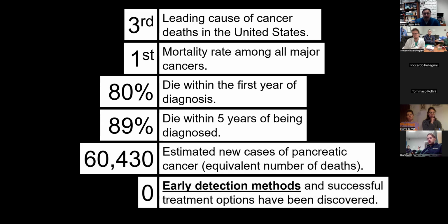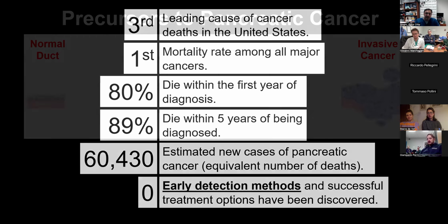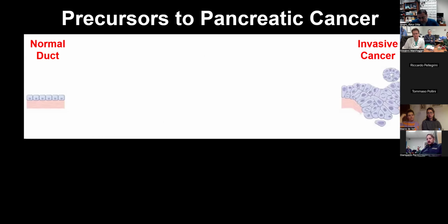And sadly, I would say that if I were to tell you a few years ago, we had 0 early detection methodologies. I think that's changed a little now with new screening protocols, but obviously not for the general population. And then more for pancreatic cysts in high-risk populations. I think that there are now modalities that we can use to help in developing early detection methodologies and hopefully successful treatment options in the near future. But despite the dire statistics that we understand, we do know a lot about pancreatic cancer from the last decade.